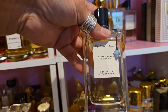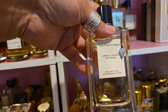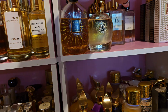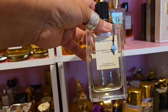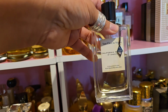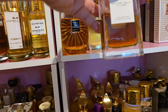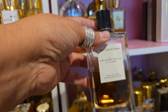Neroli Amara. You have to like a neroli to like this. This one was challenging to me because I really wasn't into neroli, but now I kind of like it, though it does have that sharp bitterness of neroli. California Reverie. Ooh, this is a really nice, real chill, beachy fragrance for the summertime. I guess I'll do Van Cleef & Arpels, this Orchid Vanille. I don't even have to say anything. Everybody knows about Orchid Vanille. It's kind of chocolatey vanilla.